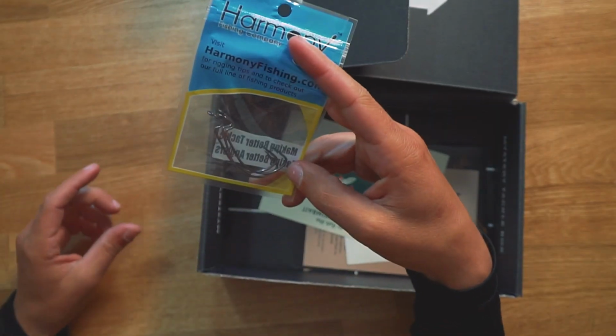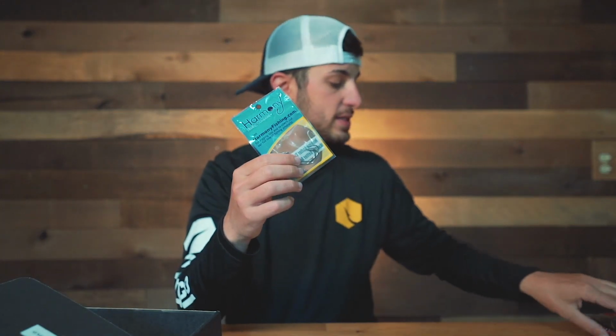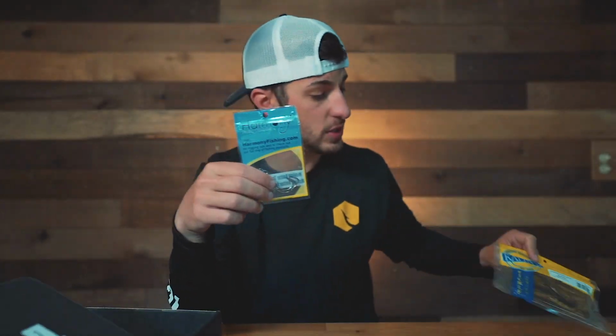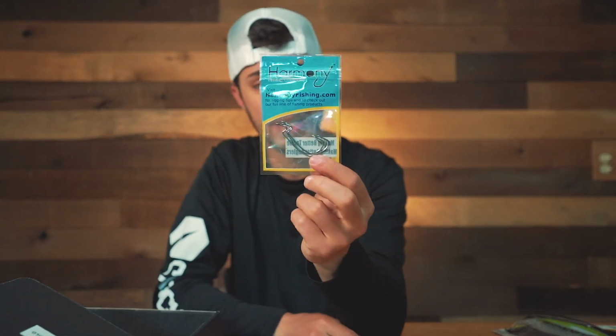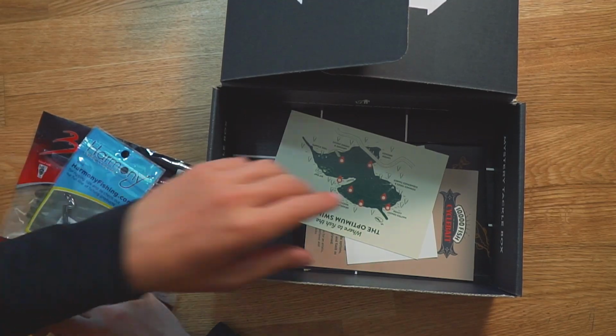Alrighty, and then last but not least, we got ourselves some EWG Texas rig hooks, or worm hooks for that matter. These are gonna be great if you wanna get out there and fish one of the other baits that were in the box. I would pair this up with your stick bait right here, or honestly, you could throw it with a bullet weight with this paddle tail swim bait if you wanted to, as well as that worm. A lot of options you can use a Texas rig with, so always having an EWG on hand is a great thing to have.